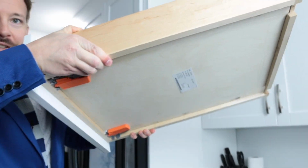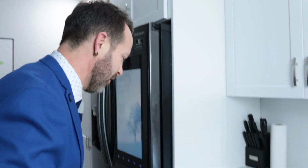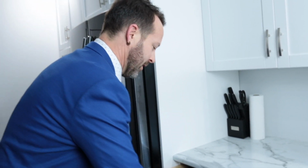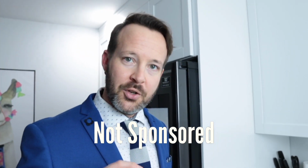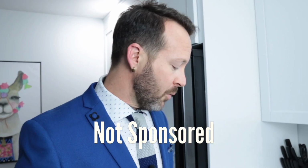It doesn't get any easier than that. If you need to remove your drawer to clean it out or to change something, that's the way to go. You see those things under there? I mean, they just clip on, the drawer goes on there. You can buy these online on Amazon. They're made by Blum. Blum is a great manufacturer for cabinet hardware like this.